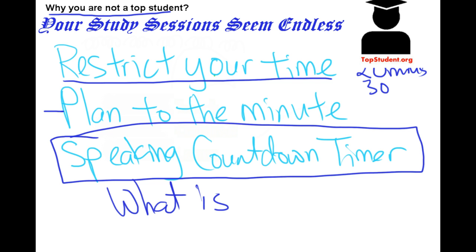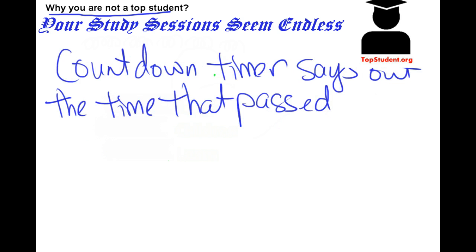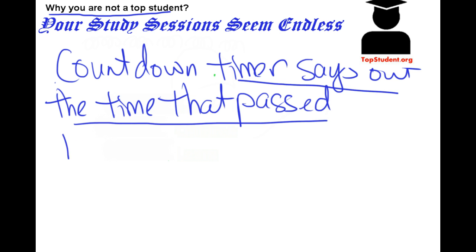You might have heard somebody talking in the background, counting, saying the time sometimes, and that is a speaking countdown timer. Well, a speaking countdown timer is basically a timer that says out the time that has passed. I'm using one right now in the background, and you might be able to hear it over time. And I set it to every 15 seconds. Of course, you're not going to do every 15 seconds when you're studying. Usually when I'm studying or I'm working, I put it to every minute.